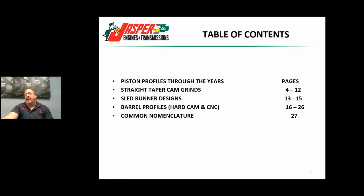This is just to give you an idea. I'll have to go through these kind of fast. As you can see, there's like 27 pages. We can get into detail later on if somebody needs to, but I'd like to take you through the 1920s to the 1980s, then the big changes in the late 80s and 90s, and then around 2000 up to where we are now.